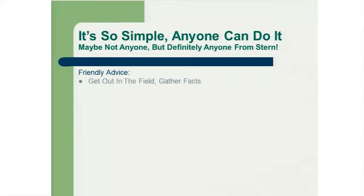The friendly advice. And you've heard a bunch of these before, but I can't tell you how important it is to get out in the field. You have to get out in the field. Don't be afraid to talk to customers. This is more of a social exercise than anything else. You just get out there. Get out in the field, talk to customers, wear them down. Make them hate you and say, go away, I don't want to talk to you anymore. Because it's free advice, right? You really want to do that.